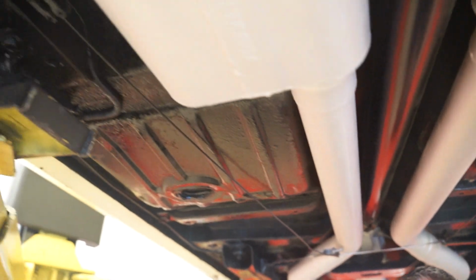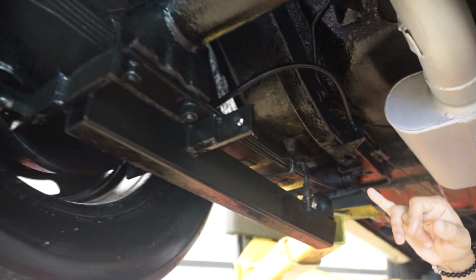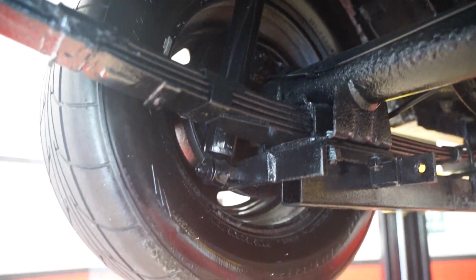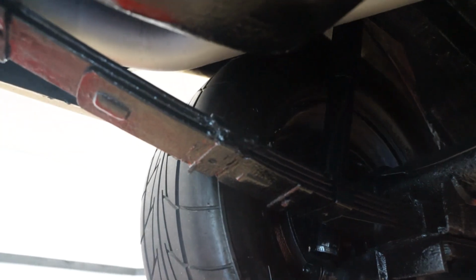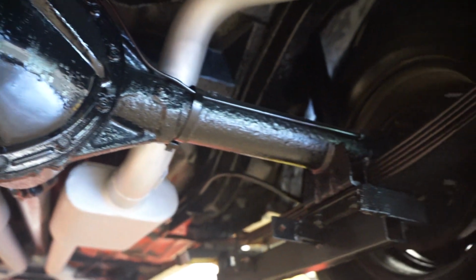Let's see here. You have rear leaf springs that look to be in good shape. Drum brakes in the rear. You've got the oversized drag tires on the rear of the car because this car will perform, and we will show you that here in a couple minutes.